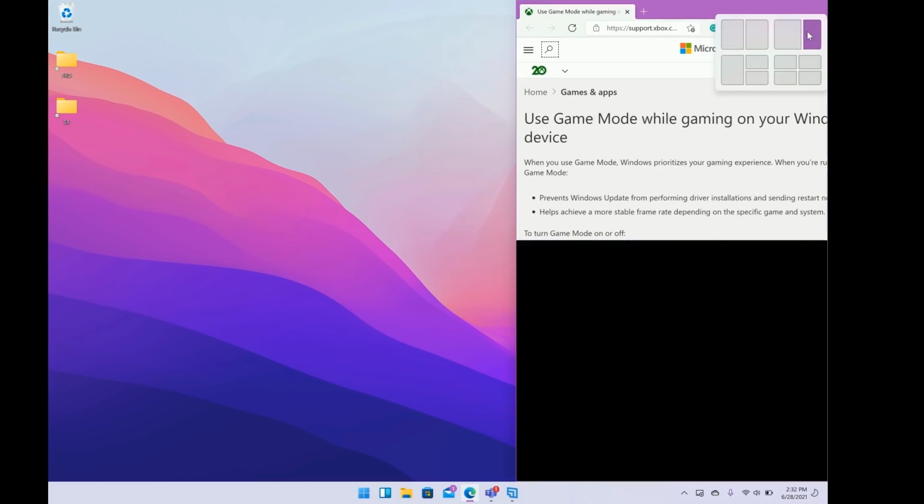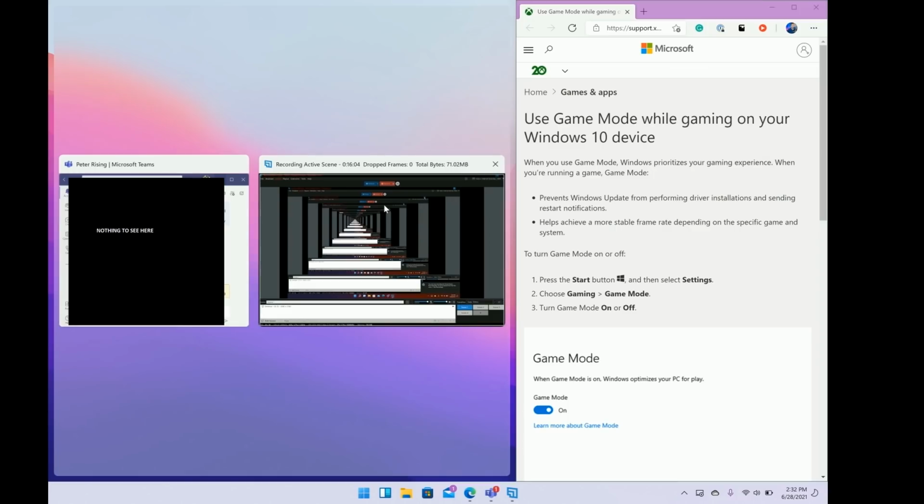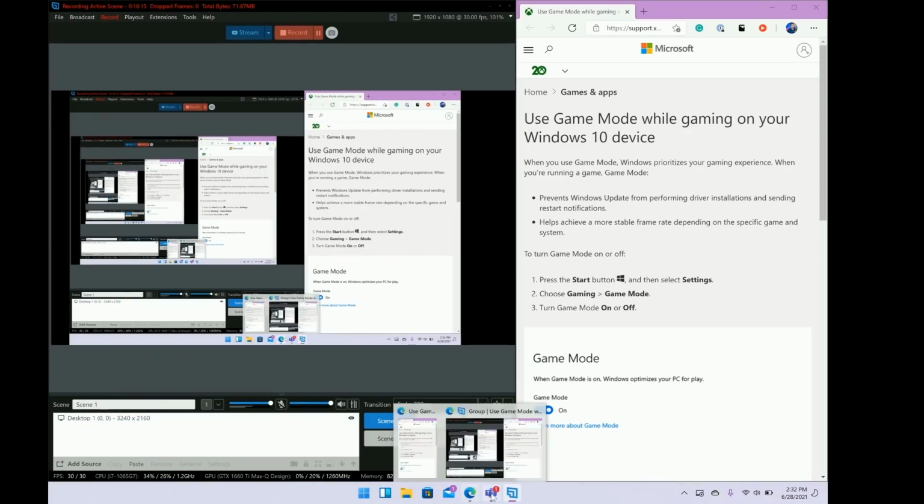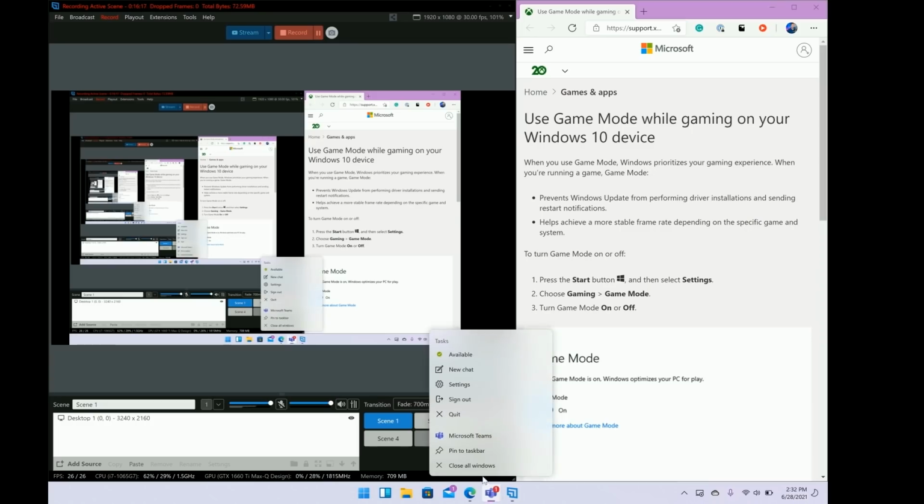This is called the Snap Grid. And you can effectively pick different applications that are going to be in the area. And so pulling it up there, you effectively can snap it side by side. A little bit of inception at the end of the day.